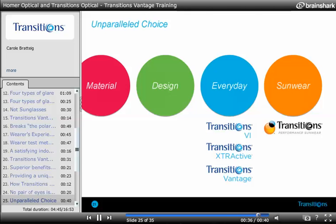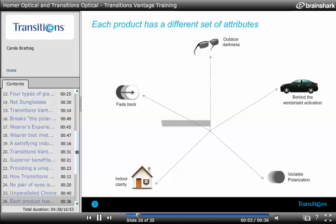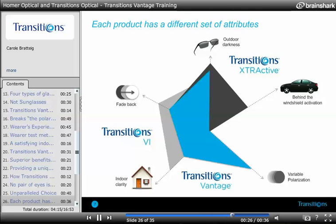So how are they different? Each product has a different set of attributes. Transitions 6 lenses offer indoor clarity, widespread availability, and excellent fadeback. They offer the optimal balance between outdoor darkness, indoor clarity, and fadeback speed. Transitions Extra Active lenses are designed to be extra dark outdoors and have some activation behind the windshield of a car. They are also designed to have a comfortable indoor tint. Transitions Vantage lenses, of course, have the added benefit of variable polarization.